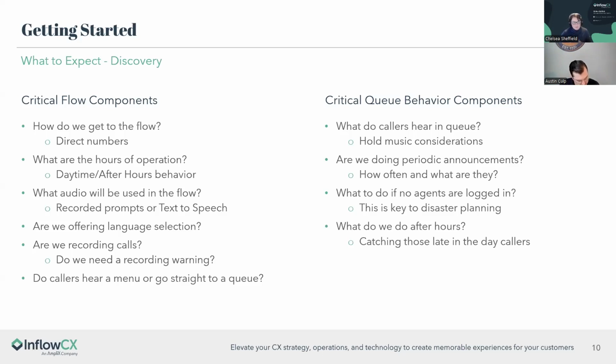So there's really two base pieces to a call flow. We're going to figure out your inbound flow components, and we're going to figure out your queue components. And the queue is your ACD queue, it's your group.